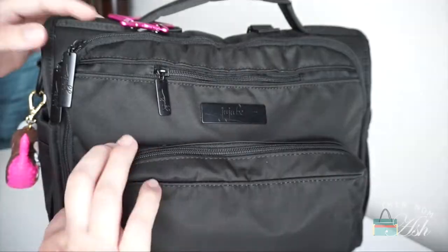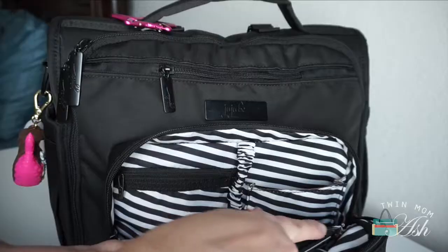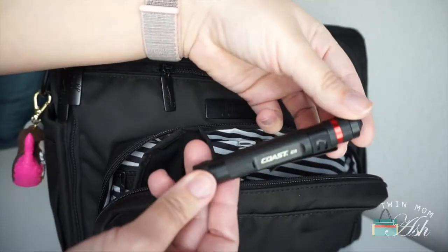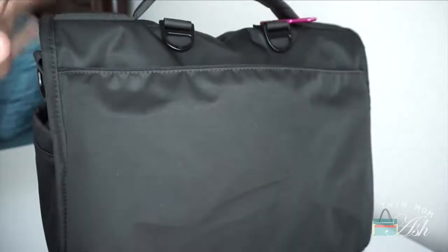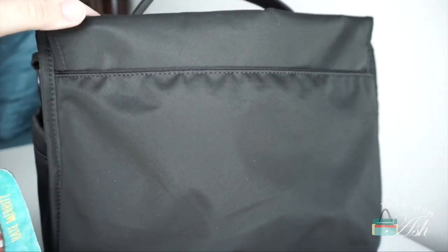In the mommy pocket, I have the small set piece, and this had all of my little mommy things. In this pocket, I have my wallet. In the sunglass holder, I have the flashlight. And in the zippered pocket, I have the breast pads. In the back pocket, I have the little book and the change pad that does come with this bag.